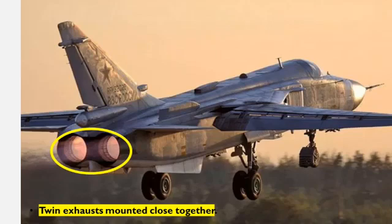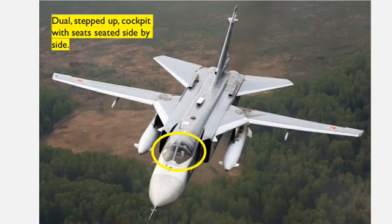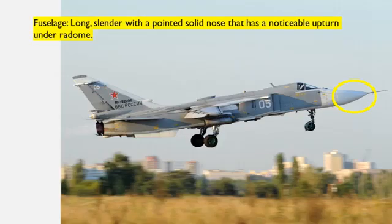which of course is no surprise since this aircraft has twin engines. And this plane has a dual stepped up cockpit with seats side by side, and you can see that inside that yellow oval. The plane has a somewhat slender, long fuselage with a solid pointed nose that has a noticeable upturn under the radome, and you can certainly see the upturn in other photos as well. And you can see the nose of the aircraft inside the yellow oval.